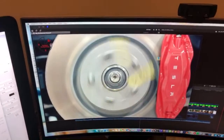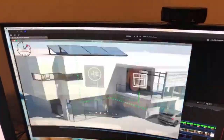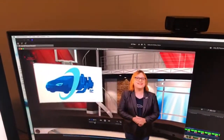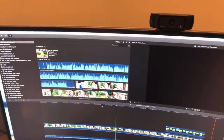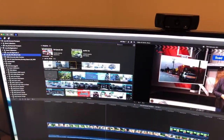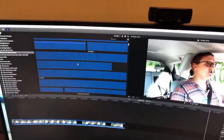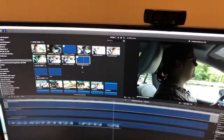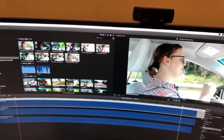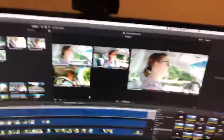So you can see this is the show that's just about to go live. So this is tomorrow's show. And just to give you an idea of some of the network demands on the system, let me see if I can actually find this. So this here is the 4-camera setup for a review.